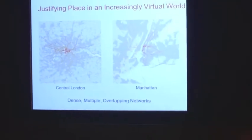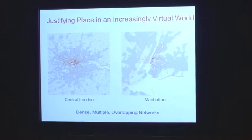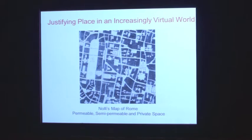And I think there's a lot. And it's a lot about cities, by the way, about memory, chance, accessibility, meaning. And that's why central London and Manhattan, in the first decade of the 21st century, are thriving, because they are full of accidental opportunities. They have dense, multiple overlapping networks.